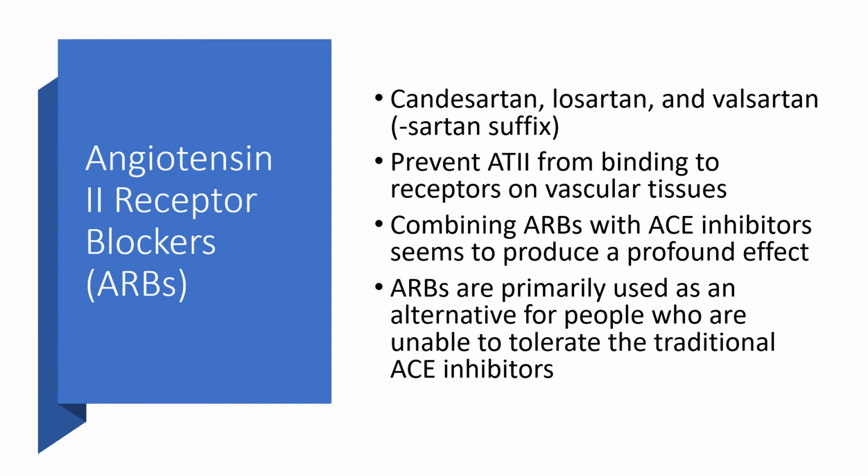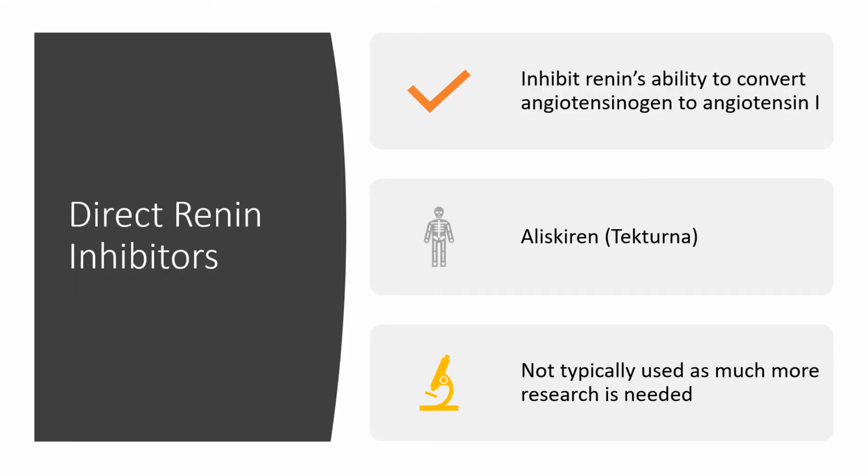So the main thing I want you to know about the angiotensin receptor 2 blockers is the sartan suffix and the mechanism. They prevent angiotensin 2 from binding to the receptors on the vascular tissues. We also have direct renin inhibitors, which are used in congestive heart failure. These drugs inhibit renin's ability to convert angiotensinogen to angiotensin 1. So, as you can imagine, by decreasing the production of the precursor substance that's needed to produce angiotensin 2, we inhibit the activation of the renin-angiotensin-aldosterone system.